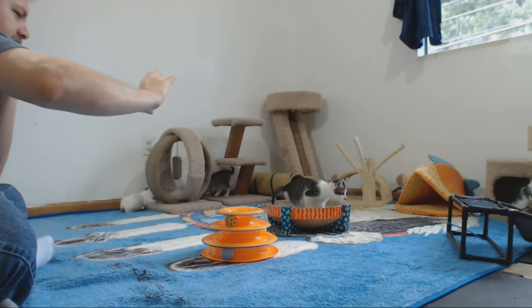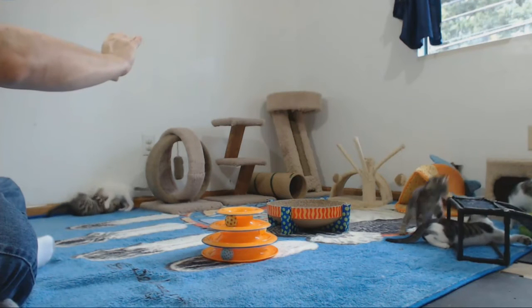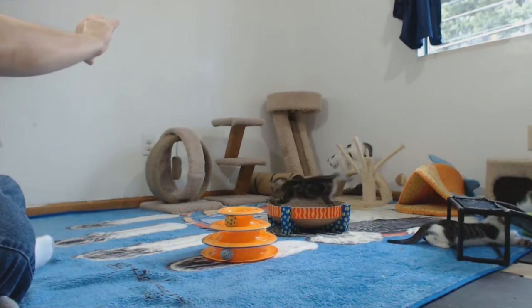They are just under 6 weeks. They were born August 29th. Can you verify that? Yep, August 29th.